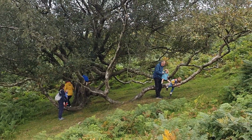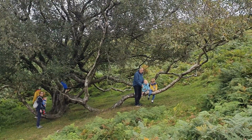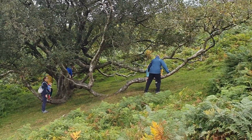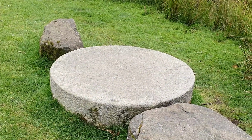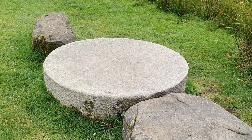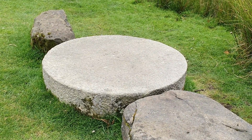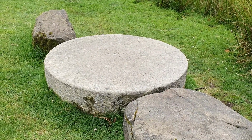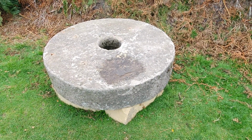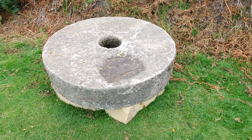An old silver birch tree that's grown at a funny angle, and you can see it's a good climbing tree for youngsters. Here we can see another millstone. You'll see loads of these dotted about. It's mainly because the demand was high at one point, and then all of a sudden there wasn't any demand, and all the quarries closed down, and there are quite a few millstones just sitting all over the Peak District.